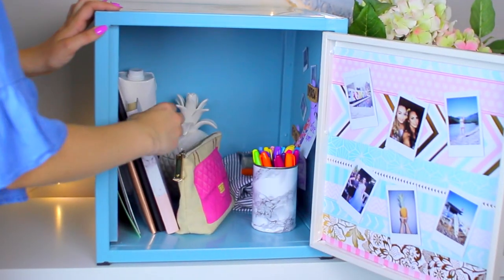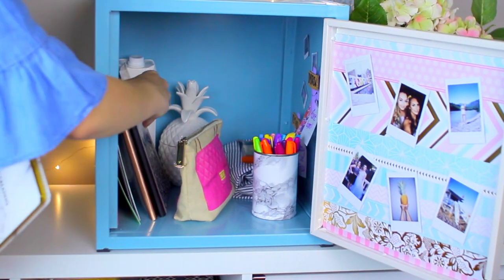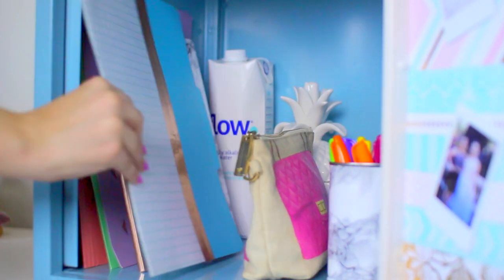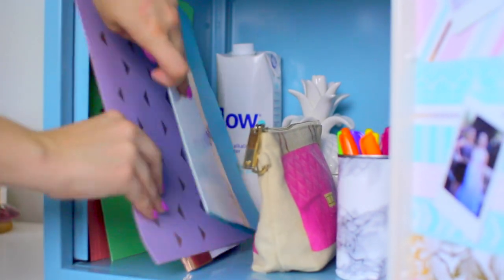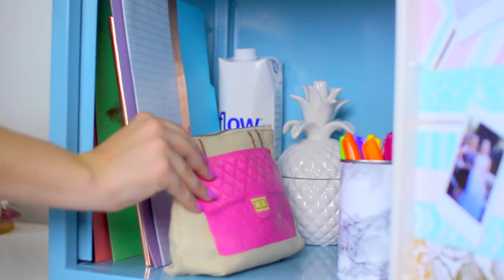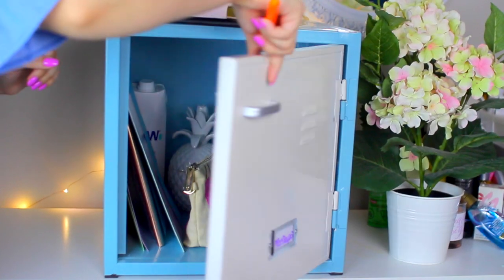Now, if you're one of those people that is constantly running late for class, this is maybe a hack for you. I suggest you guys organize your lockers according to your next class. So before you go home that night, go ahead and put your books in order and take out any homework, and maybe grab the books for your first class the next day so you don't even need to go to your locker.